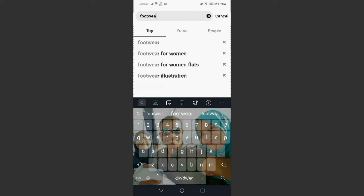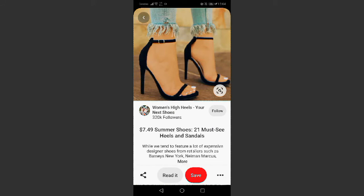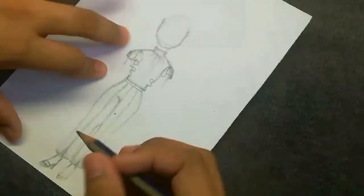Now I am searching the footwear for this girl character, and I'm just gonna, you know, dress her up. And as the 3rd one, this looks at the high at the top, so I'm gonna be drawing this one, and with the same color, which is black.